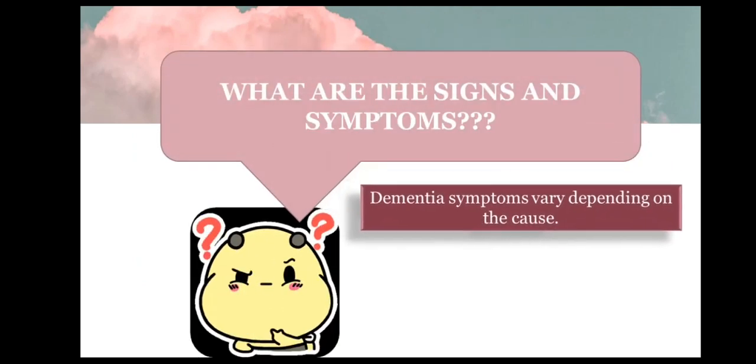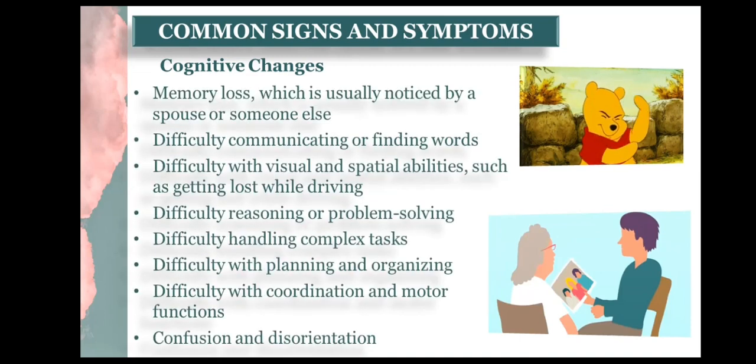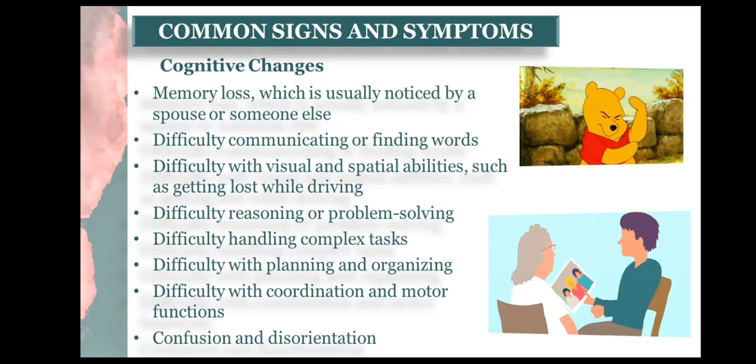What are the signs and symptoms? Dementia symptoms vary depending on the cause. Common signs and symptoms. Cognitive changes. Memory loss, which is usually noticed by a spouse or someone else. Difficulty communicating or finding words. Difficulty with visual and spatial activities such as getting lost while driving. Difficulty reasoning or problem solving.